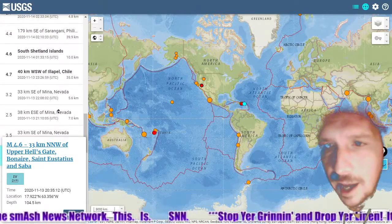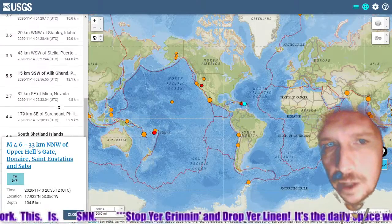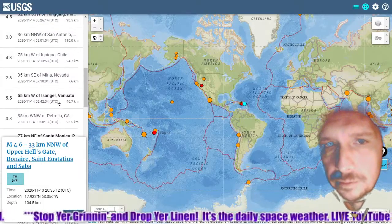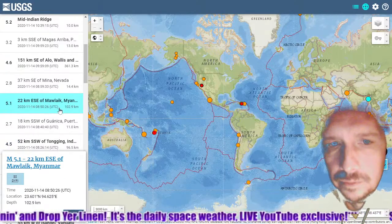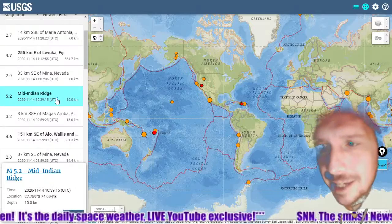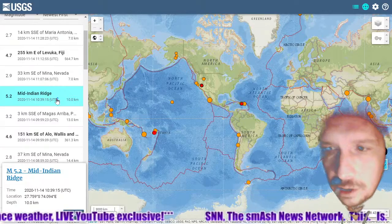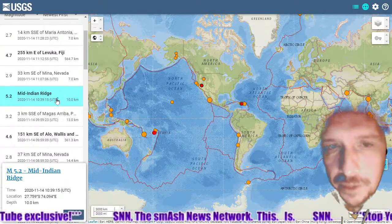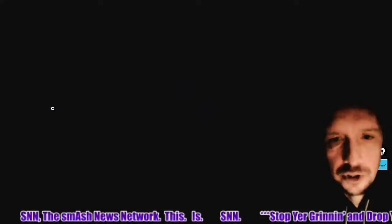There's a deep quake at the Caribbean. Another deep quake at Puerto Rico, a 3.5 at 144 kilometers. There's one in the mid-Indian Ridge, right in the middle of the Indian Ocean, near a three-way juncture between the Antarctican, African, and Indian continents, the plates, rather. Very deep quake at Fiji, a 4.7, just came in.